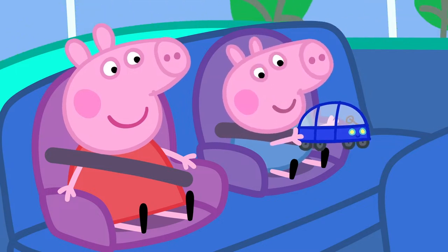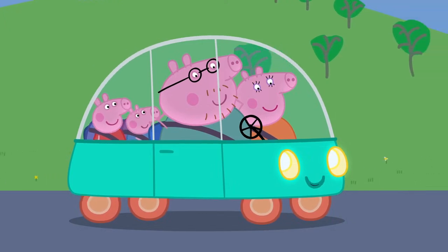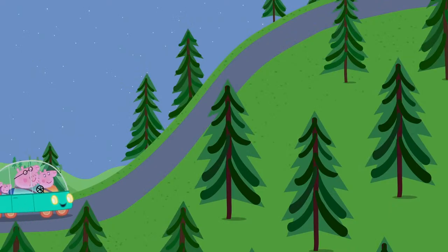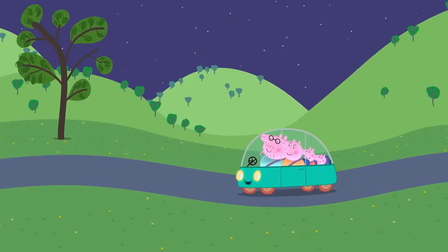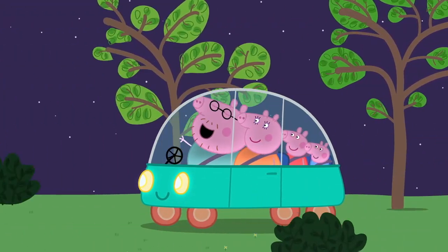Driving along, driving while I sing a song. Can you sing, Roger? Yes, I can sing. Car, car, electric car, travelling near and travelling far, knows exactly where you are. Knows exactly where you are.